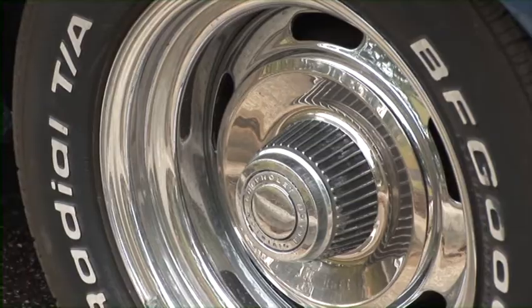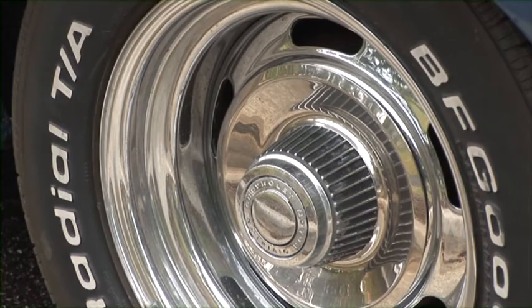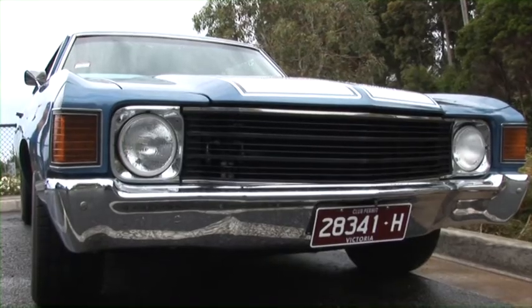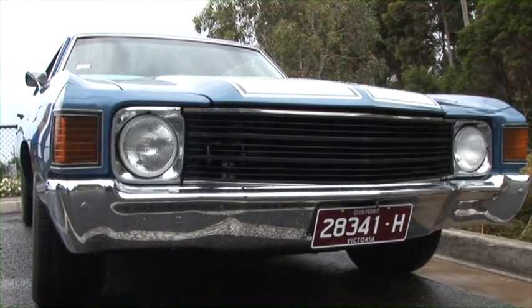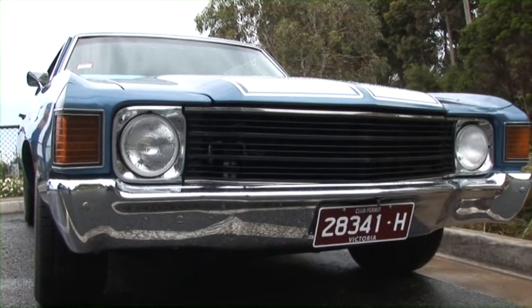But last Friday night we managed to just go to a cruise that was down in Carrum Downs or Langwarrin and seen two down there, so it's actually trying to get to shows to have a look and see and compare, because we still need a few things to do to this car and want to see what we've got to do to get it right up to like original condition.